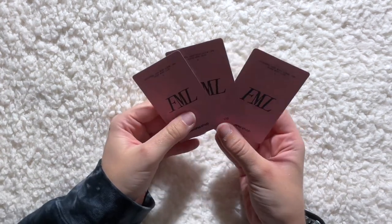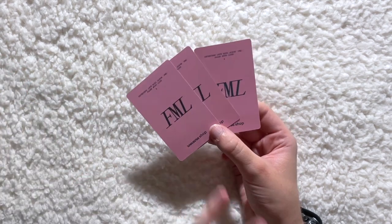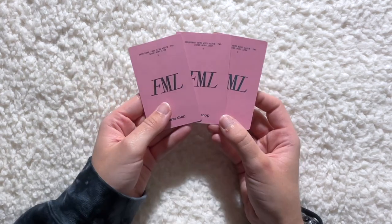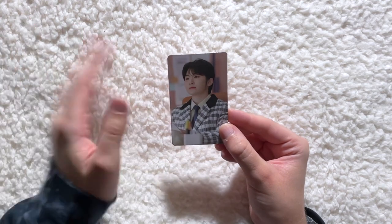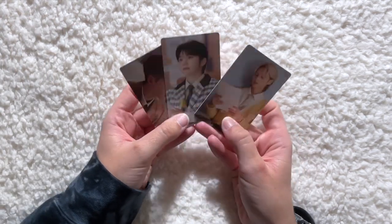And then in addition to the tags, you do get three photo cards. So this was all pre-order benefits. This wasn't in relation to the Weverse fan sign. We'll get to those cards in a second. So these are pre-order benefits. We have Woozi, and it's the same picture as the phone tag, Hoshi, and June. So those are my three members.